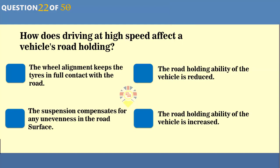How does driving at high speed affect a vehicle's road holding? The wheel alignment keeps the tires in full contact with the road. The road holding ability of the vehicle is reduced. The suspension compensates for any unevenness in the road surface. The road holding ability of the vehicle is increased.